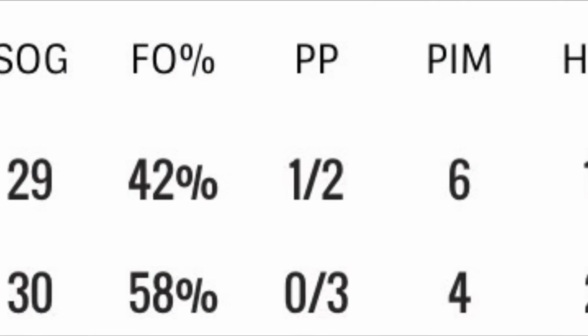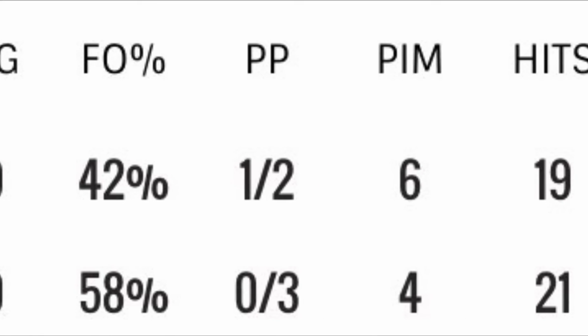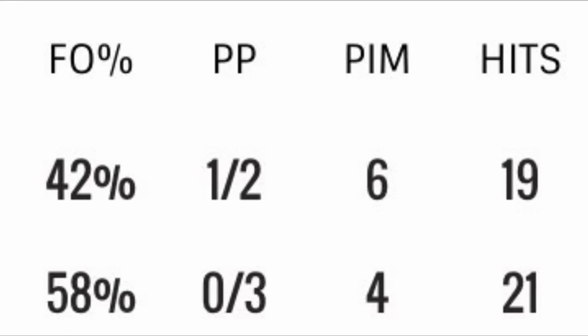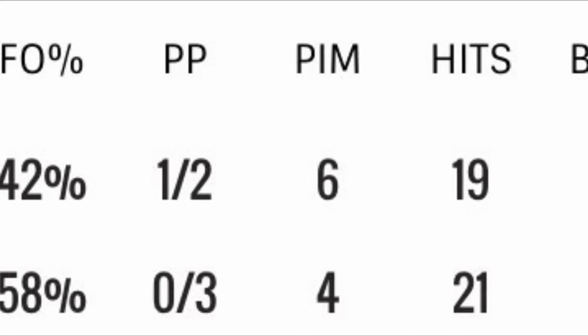All right, so the Flyers outshot the Jets 32-29. Face-off percentage were 58% for the Flyers, 42% for Winnipeg. Hits were 21-19 in favor of Philadelphia. And then the blocks were 13-12 in favor of the Flyers, and the giveaways were 9-5 in favor of the Flyers. Ice time, Giroux with 18:31.